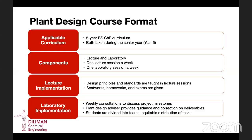A group leader is designated and tasked to ensure equitable distribution of tasks, preparation of agenda for each consultation, and timely delivery of weekly requirements as indicated in the syllabus. So these requirements are reported and discussed with their plant design advisor, who will then rate the students based on the soundness and the completeness of their deliverable. Consultation meetings with the advisor provide opportunities for the group to discuss strategies for addressing concerns and problems encountered in the project during the past week.